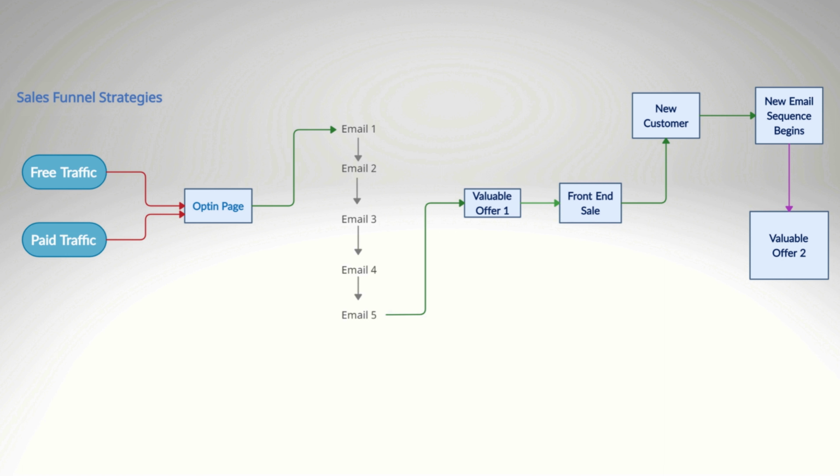Next, if you look at the email sequence in front of you, I've given 5 emails as an example. It could be whatever number you decide. However, something important for the first 4 emails, it should be informational and value based, meaning no pitching, no selling of any kind. On the 5th email, you could make an offer for a small ticket item. It could be in the range of, say, $7 to $12 or something along those lines. A certain percentage, of course, of people will become a new customer by buying the front end offer.